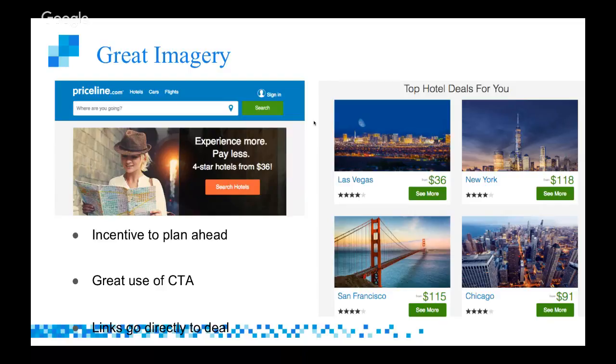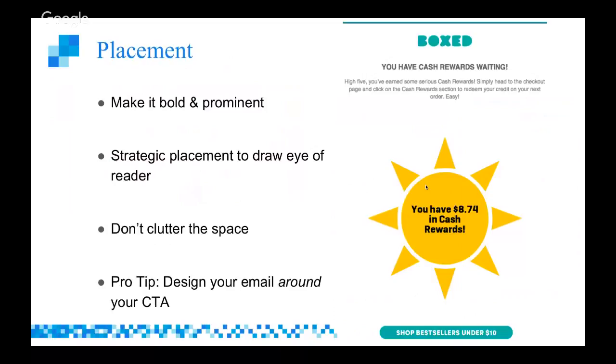There are great ways to light up the email, but you want to make sure that the call to action is really front and center. So you'll see, for example, see more, purchase now, and calls to action with great imagery. It's a great way to A/B test, and we'll talk about A/B testing in just a minute. So make it bold and prominent, with strategic placement to draw the eye of the reader.